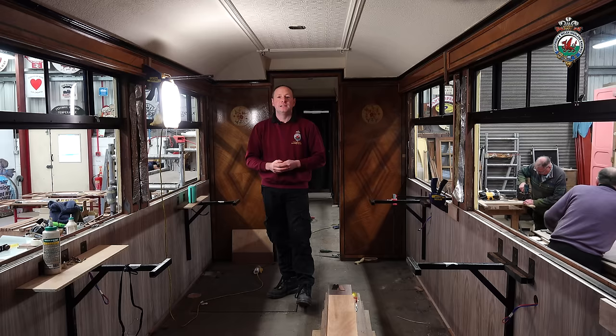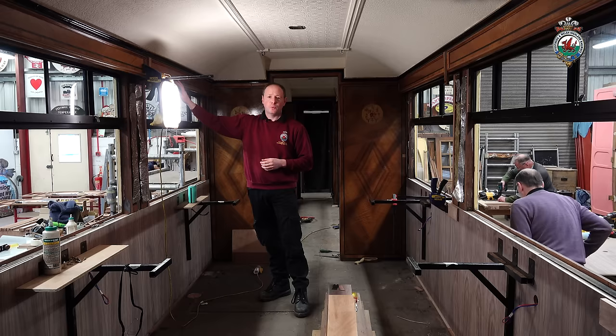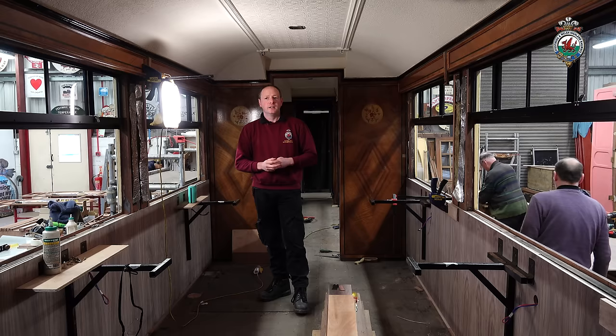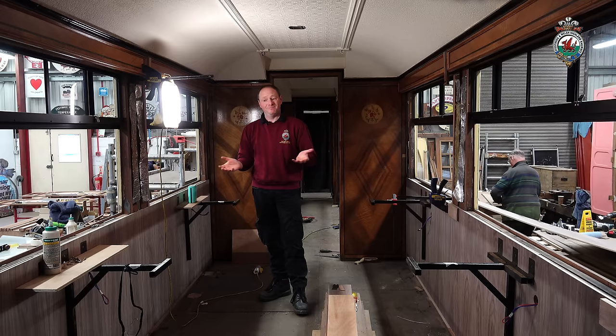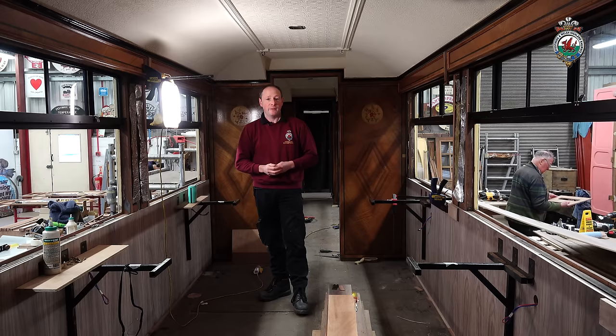This carriage is liked by a lot of people. It's got the nice walnut interiors and it's got the very nice Pullman seats in it, but it needed severe but major work doing to it. The windows were leaking, the floors were rotten on the two ends, and it just wasn't first class that we expect and our passengers expect.